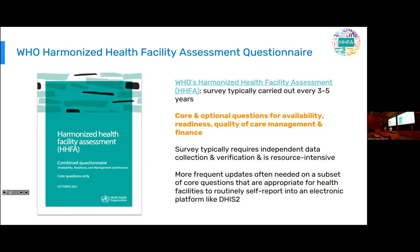So normally it is an external person from outside the health facility who comes and collects this information. The information collected, for example for HHFA, is very complete. So normally when an HHFA is done in a country, it's not done for every health facility, but just some of them are picked to represent a specific area and a specific type of health facility.